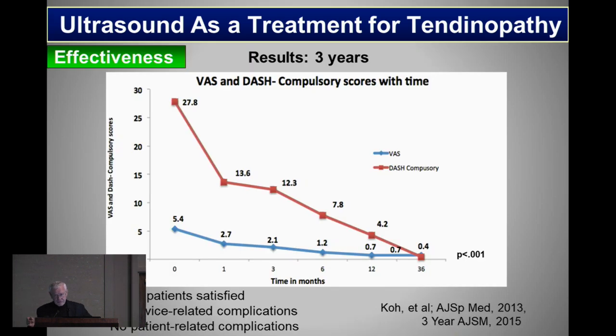And this is the first study. Sorry, I'm having a lot of trouble, as you can tell, with that. I don't know what to do about the audio.